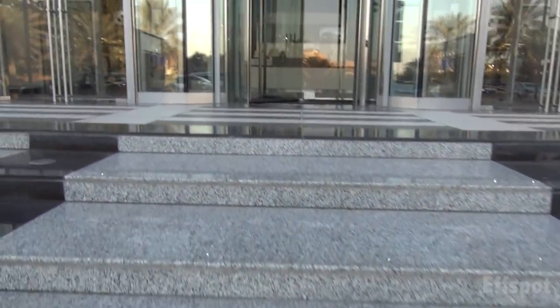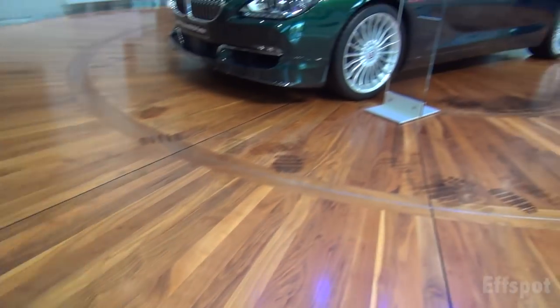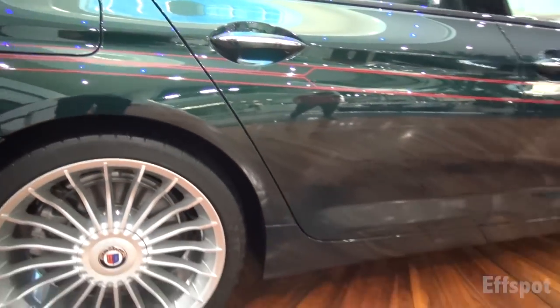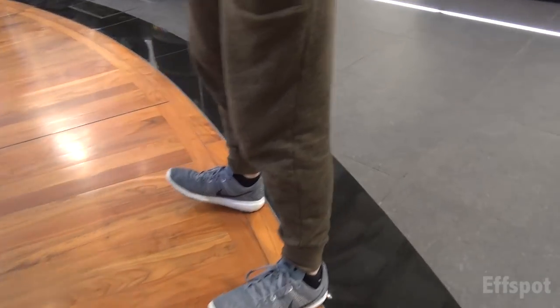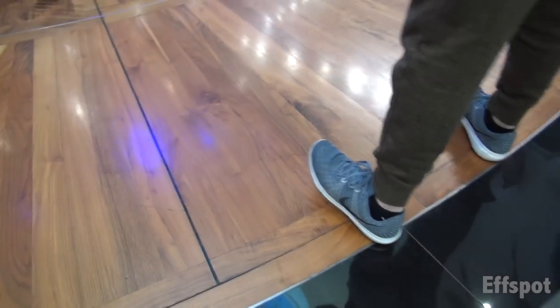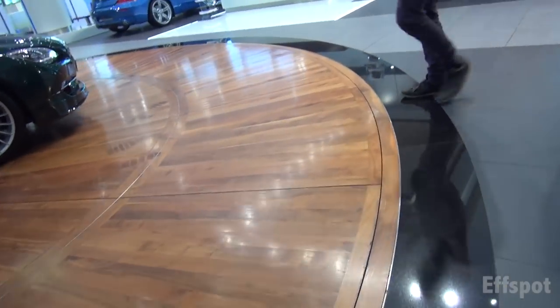Christ almighty. Speed up. Go. Dude, this Alpina is sick. This is incredible. You having fun there, bro? Actually, hold on. Oh shit. I'm trying tippy toes, heels. Tippy toes. We're like mesmerized by this wooden rotating display.